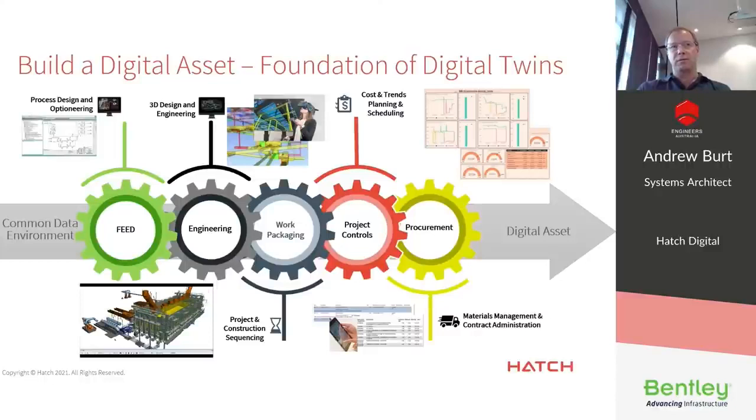One of the areas that often is a gap is maybe not the suppliers, but the sub-suppliers. So how do we make sure that when we do our contracting strategies and we engage with our vendors early on in the project, what is expected in terms of delivery from a data-centric viewpoint?